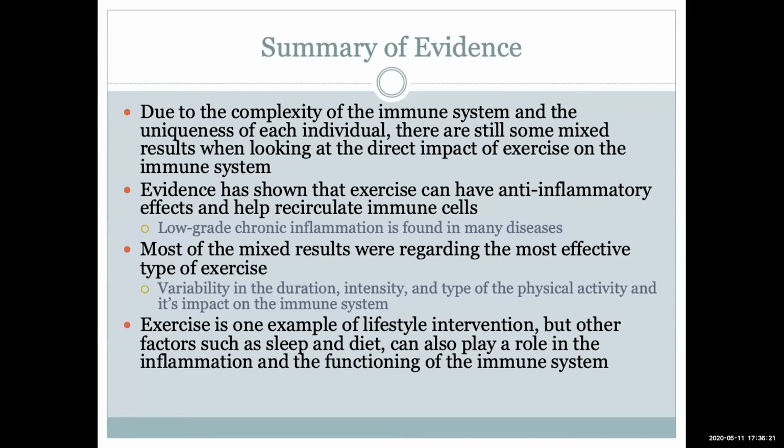But other factors such as sleep and diet could also play a role. And so this was also something to keep in mind, that exercise is not the only factor that can influence the functioning of the immune system, and that the overall health of an individual, in addition to their diet, exercise, and so on, could impact the immune system. So overall, I found pretty good evidence to support that exercise is beneficial for the immune system, but there is definitely still some variability, mainly in the different types of exercise and how they impact the immune system.